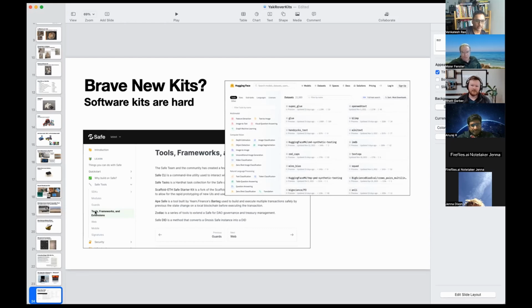But Gnosis came out with a very interesting one where the core offering is a Safe component. So the vault that we use for YC is the Gnosis vault, but they also have things like a module for voting, a module for proposals. And you can compose your DAO governance scheme in a kit-like way. And they use the word kit here, like Safe starter kit.